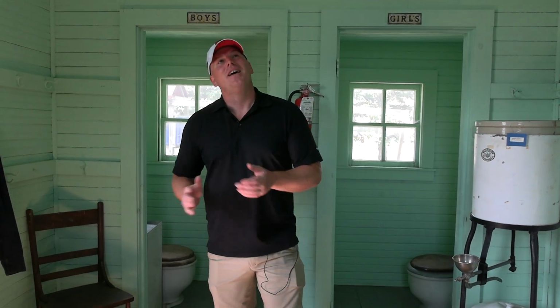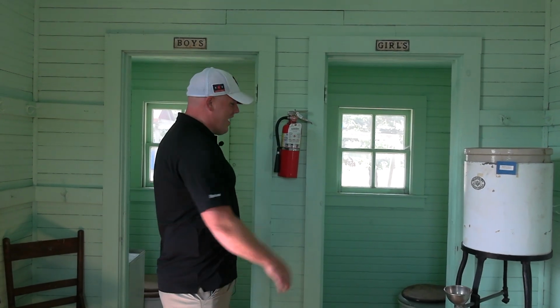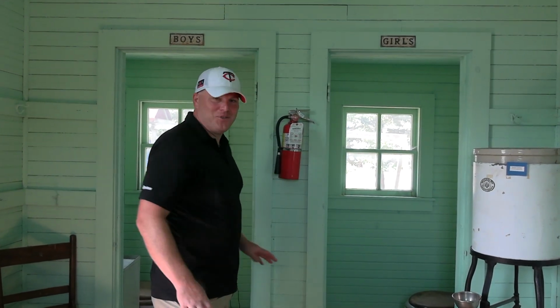This is the Brown Schoolhouse, and it was also just outside of Paynesville to the south. And in the 1980s, it was brought over to the museum, and the Paynesville Historical Society has possessed it ever since. And what's really cool about this is not every schoolhouse had indoor outhouses, and that's just awesome.